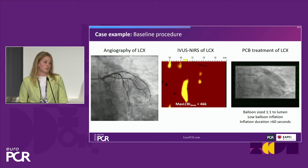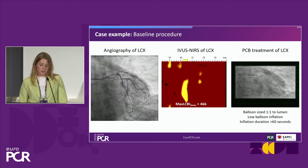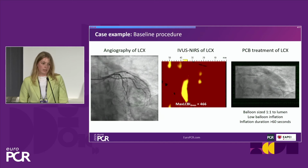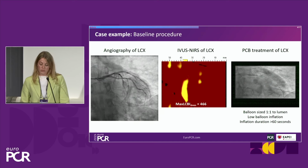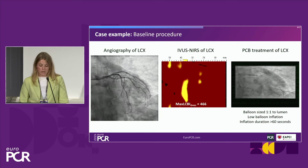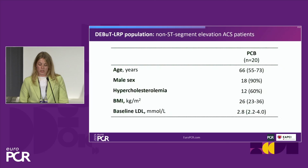So this is an example of a patient that was screened for the study. After treatment of flow-limiting lesions, we performed 3-vessel IVUS NIRS. And in the middle, you may appreciate the chemogram that is provided by NIRS. And we found a lesion where the max LCBI was 466. So this lesion was then treated with paclitaxel-coated balloon, sized 1:1 based on the IVUS to the lumen and with low balloon inflation, so only nominal pressure for a duration of at least 60 seconds. And this patient will come back after 9 months for the follow-up imaging.